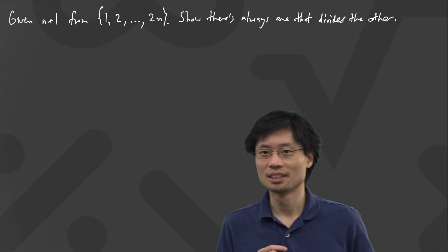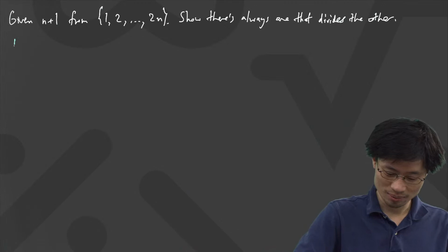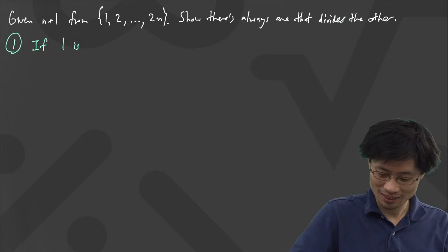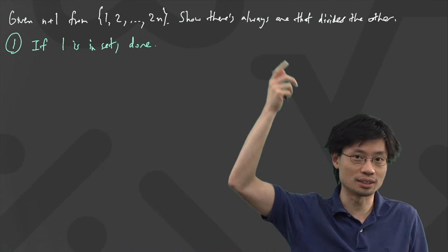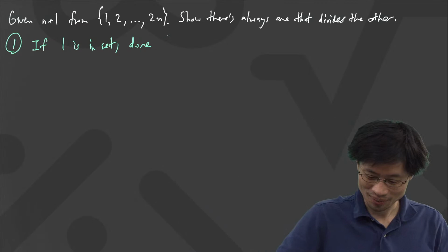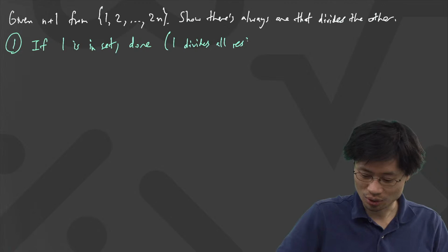This is a very small idea, but if 1 is in the set, then it's guaranteed that 1 will divide another, because 1 divides every natural number. Cool. The way I often write down what we're thinking is: if 1 is in the set, then you're done, because you're supposed to prove that some number divides another, and 1 divides all the rest. Cool. Okay, I saw there was another idea, Jack.